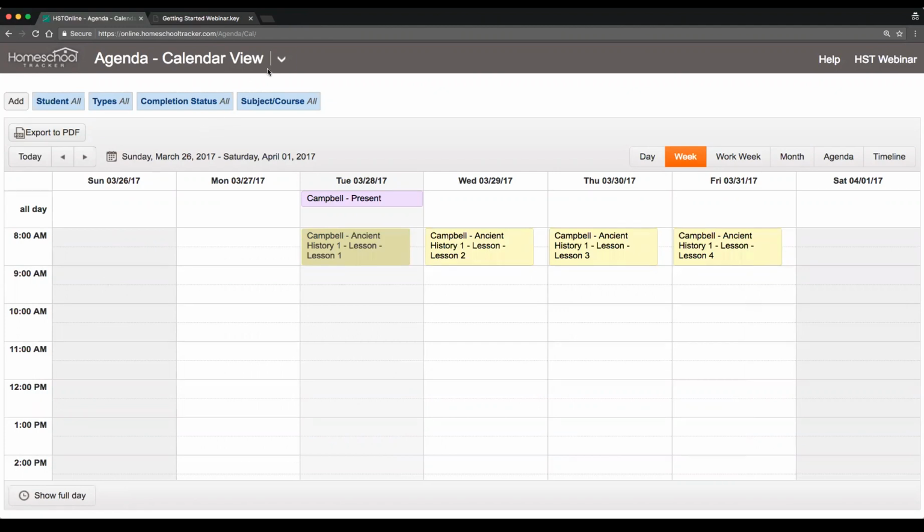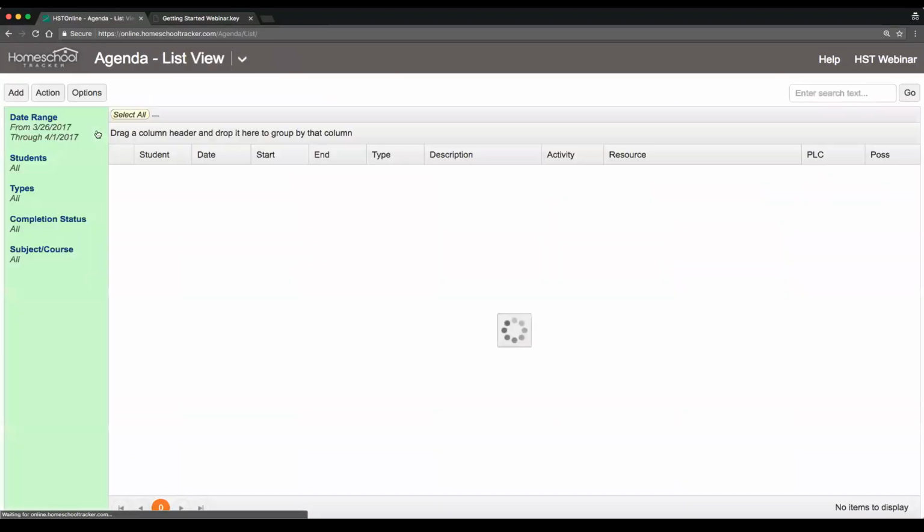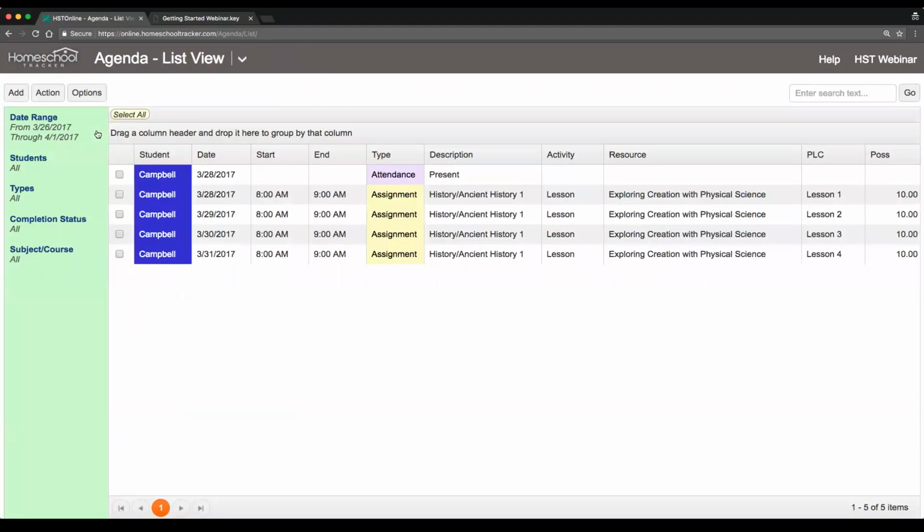Okay, so now let's jump over to the list view. I'm going to go to the agenda list view. And now the list view and the calendar view, they're both showing the same agenda data. They're both showing the same assignments, the same attendance records, but they're just displaying it in a different way, right?